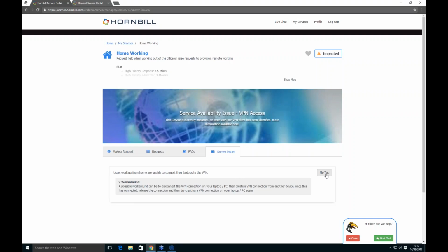He can still let the service desk know that he was impacted by that particular known issue by clicking the Me Too button on the right hand side. That will add Steve in as a connection to this existing known issue, and that will mean that he's included on any communication about this particular known issue, but he doesn't need to log another ticket. That's one less ticket for the service desk to manage. At the same time, the service desk can still report on how many people have been affected by this particular known issue.